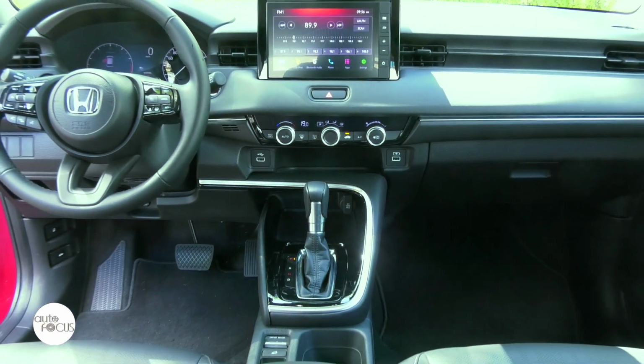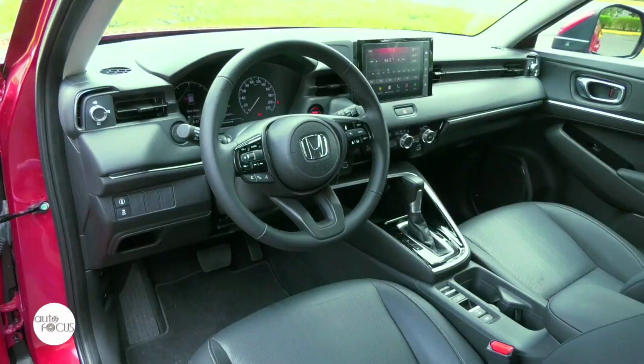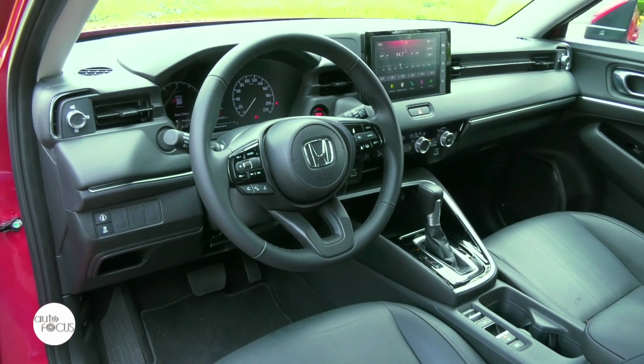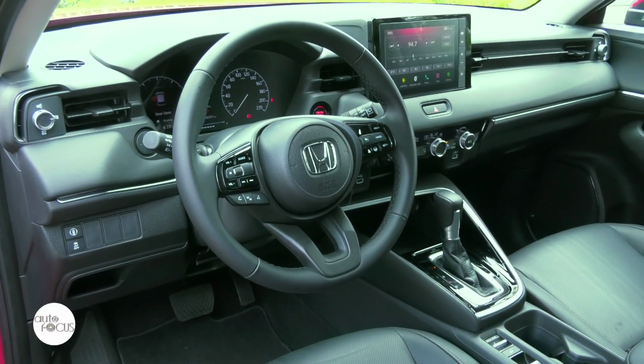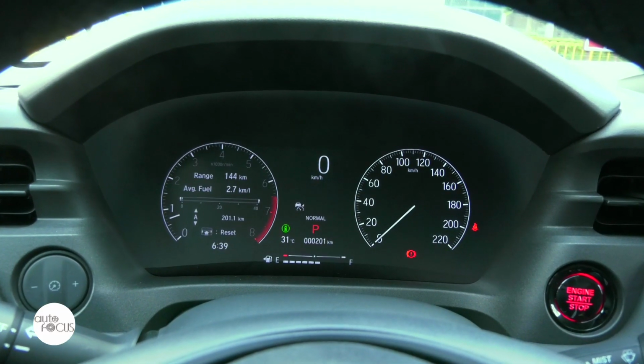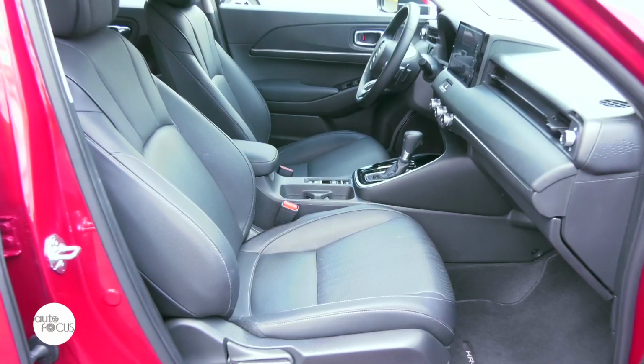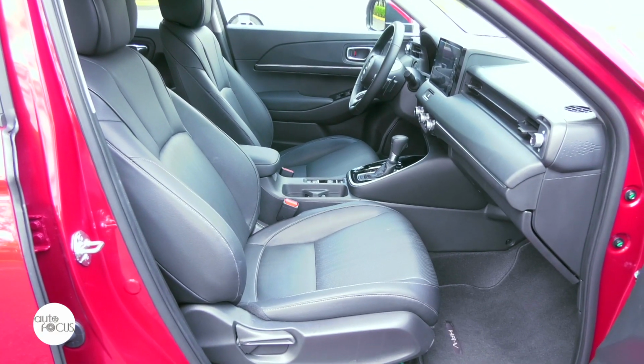The HR-V V-Turbo CVT cabin features black and silver accents and leather upholstered seats matching the leather on the shift knob, and the steering wheel that tilts and telescopes and comes with controls for audio, the EXCFT, and multi-information display. The instrument panel comes with a 7-inch digital display. The driver's seat slides, reclines, and adjusts for height. The front passenger seat just slides and reclines.